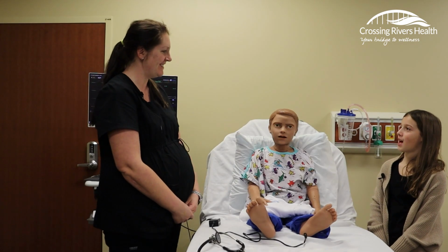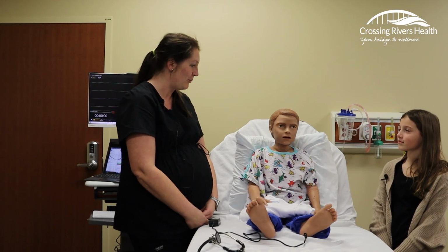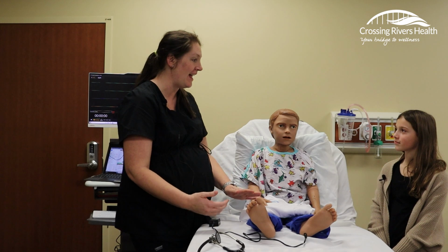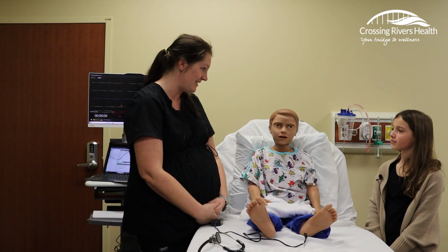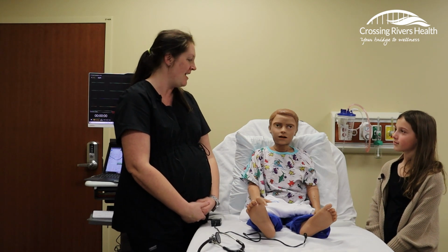What is a simulation lab in a hospital? Great question. So here at the hospital, we get to use our simulators and our lab to practice many different skills to take care of our patients. Doctors and nurses and many other people come in here and use this room.